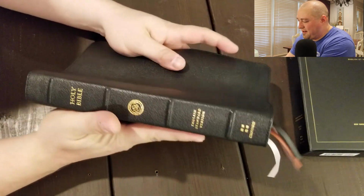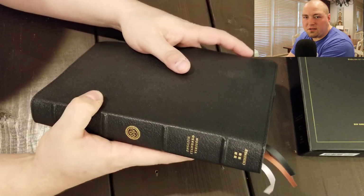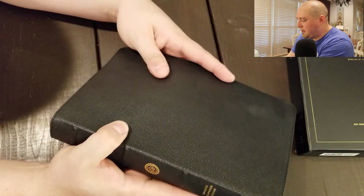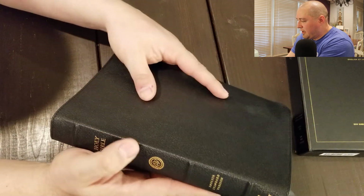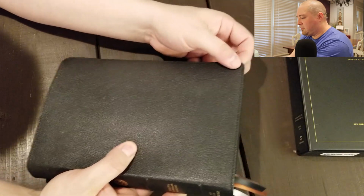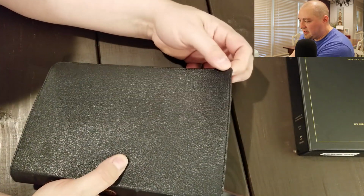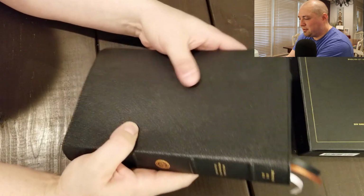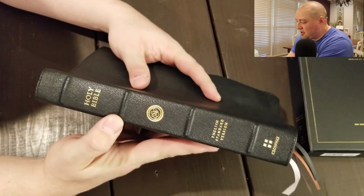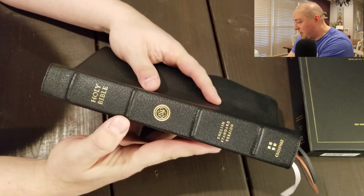All right, so the spine is fairly nice. Once you get past the lower grade of goatskin for the cover, it's just not as nice as what you've been used to. Like right here, you can see this wrinkle in the leather on the end. It doesn't feel as luxurious. The ribs are still a little short. They were short on the premium thin line. They're short on the Omega.